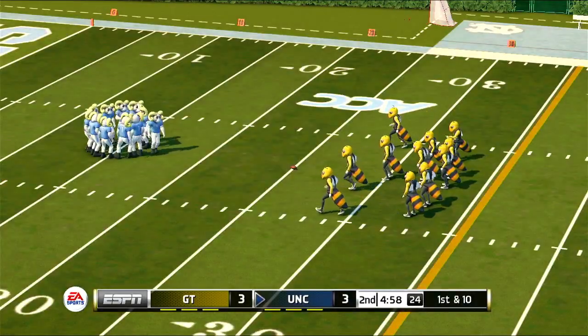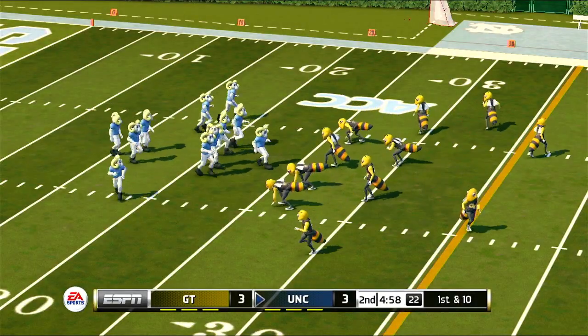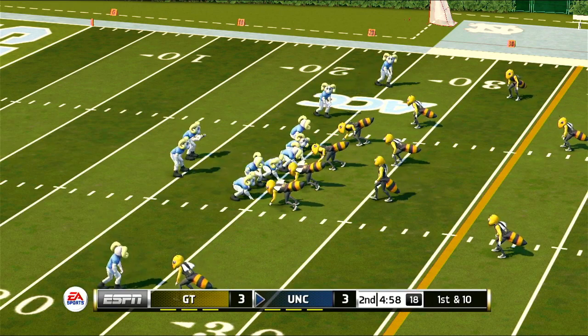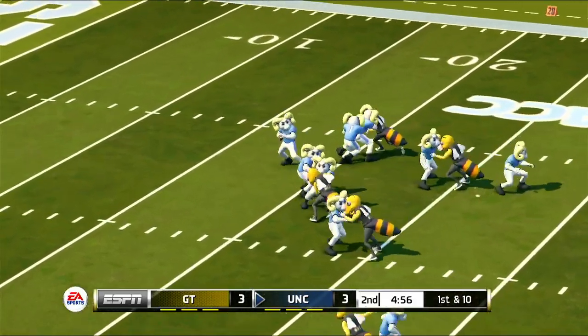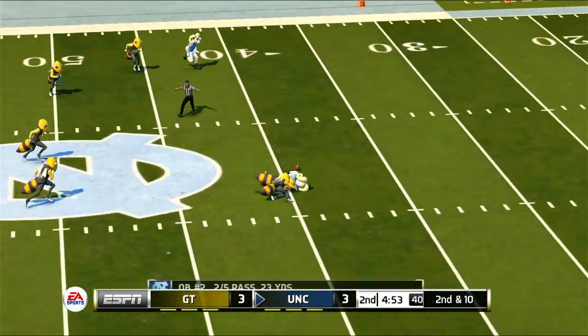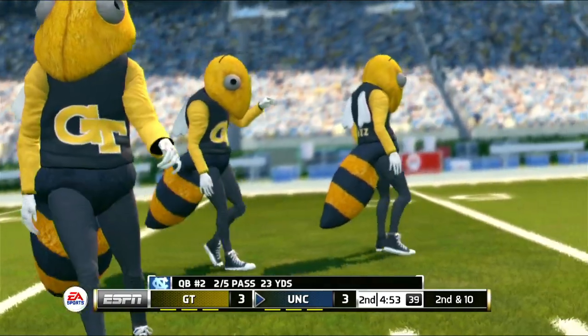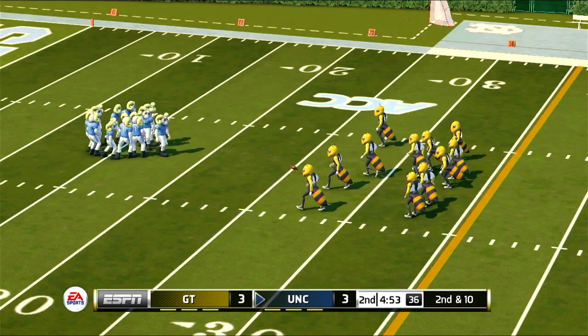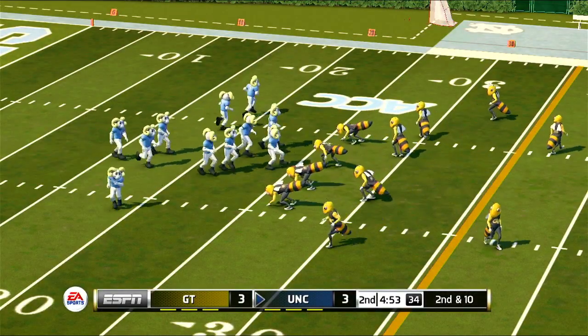You always want to go in the locker room with momentum, so as we get closer to halftime, I think we'll see more and more attempts to create big plays. He chucks it downfield. Drops. It's second and 10. Ball on the 25.